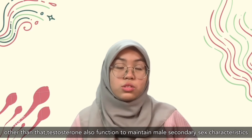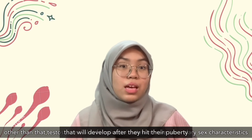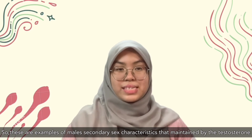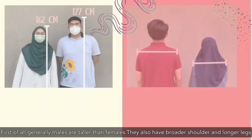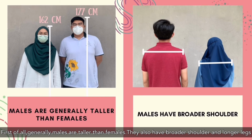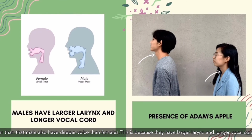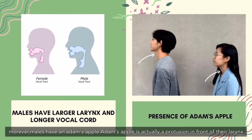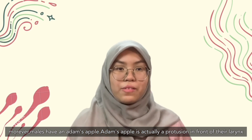Other than that, testosterone also functions to maintain the male secondary sex characteristics that develop after they hit puberty. These are examples of male secondary sex characteristics maintained by testosterone. First of all, generally males are taller than females. They also have broader shoulders and longer legs. Other than that, males also have a deeper voice than females. This is because they have a larger larynx and longer vocal cords. Moreover, males have an Adam's apple, which is a protrusion in front of the larynx.